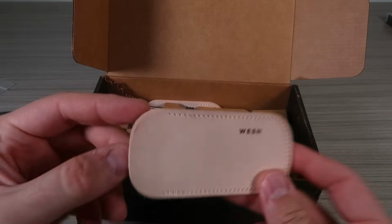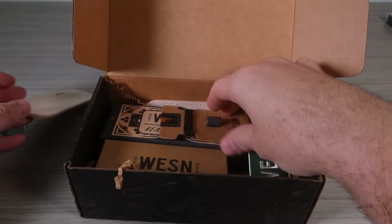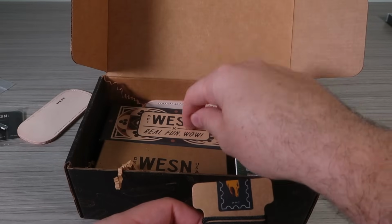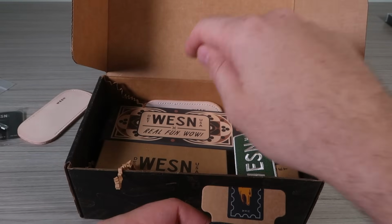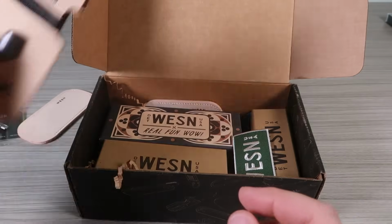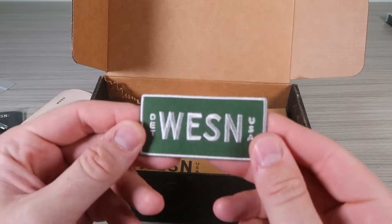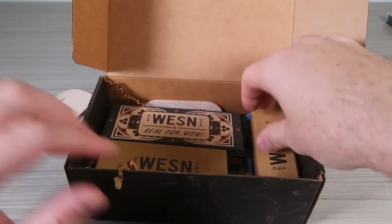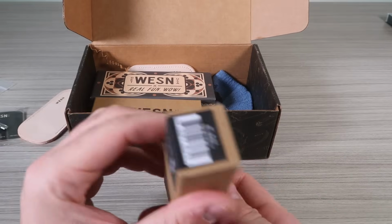Then there's the knife sheath. Wow, there's a bunch. Ooh, these knives only come in mystery boxes. Those are the special ones, really hard to get. Another WESN bead. WESN pouch, glue-on pouch. Awesome, I'm so excited for that.